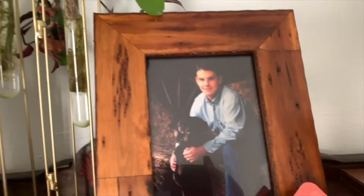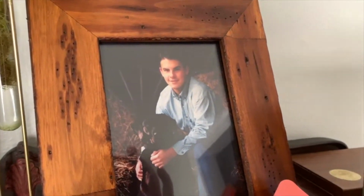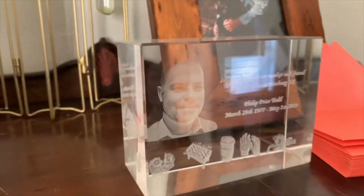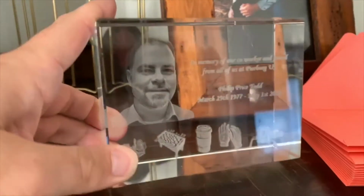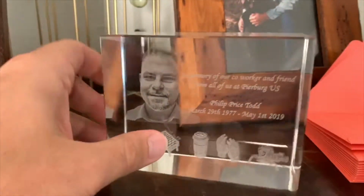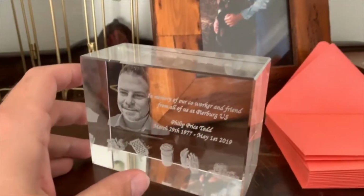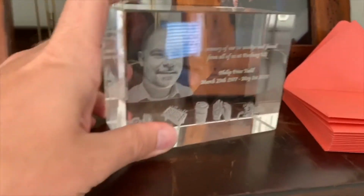Here's my brother's senior picture with our dog Happy. The black lab you can barely see. This photographer didn't light that very well. And then this is really cool. So this is my brother right before he passed, what he looked like, and his work made this 3D glass interesting thing that just showed things that he loved.